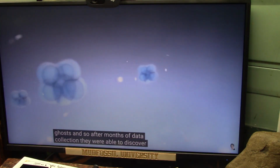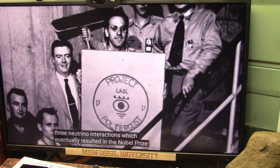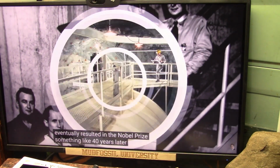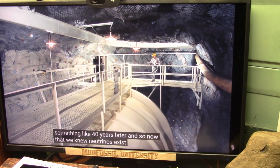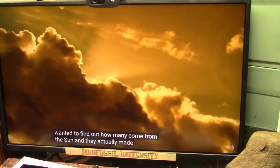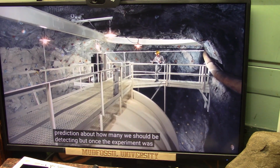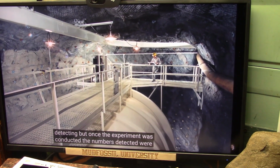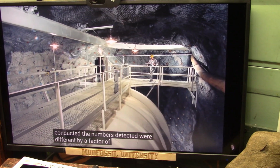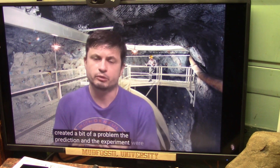And so after months of data collection, they were able to discover 3 neutrino interactions, which eventually resulted in a Nobel Prize something like 40 years later. And so now that we knew neutrinos exist, researchers wanted to find out how many come from the Sun. And they actually made a prediction about how many we should be detecting. But once the experiment was conducted, the numbers detected were different by a factor of 3, which created a bit of a problem. The predictions and the experiment were not agreeing.